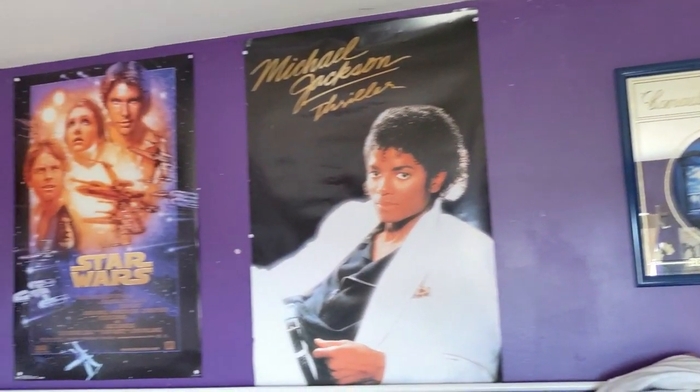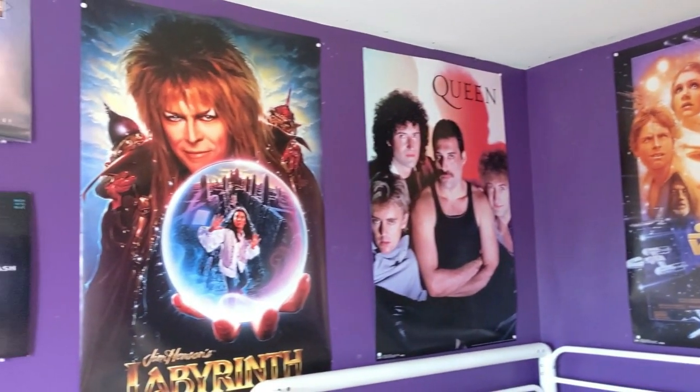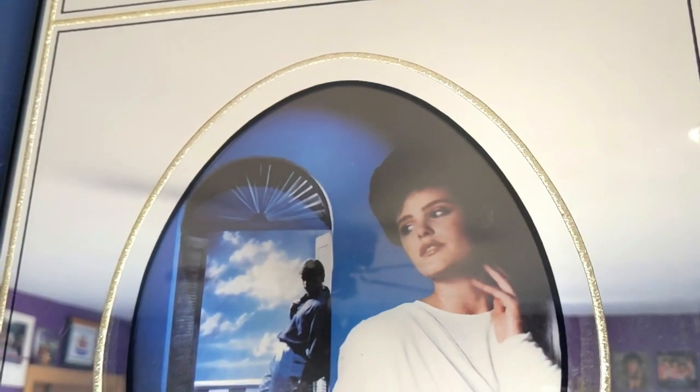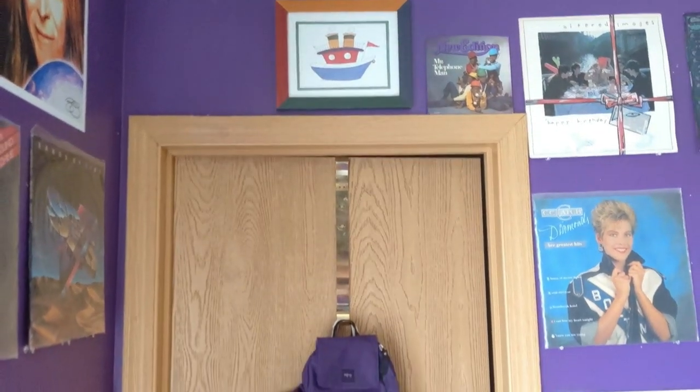Before we move on, I forgot to show you guys the wall against my bed. I love this. I thrifted this and knew it was 80s from the image alone and just got it for that. Say hello to my closet door.